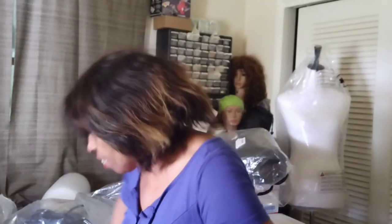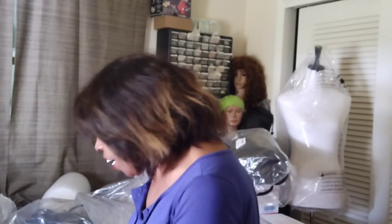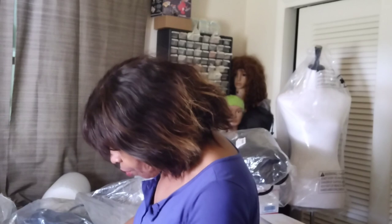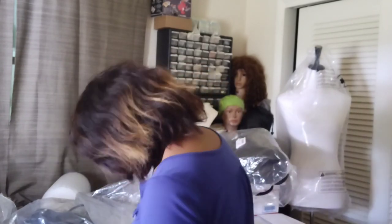So yes, this is our B. Makowski. And also, too, I like the style of this bag, the way it's shaped and all that. So it's a very nice bag. I do like it a lot.